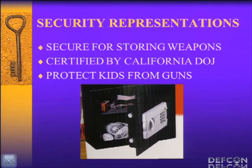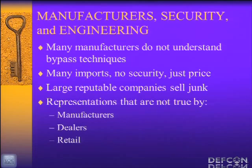And note the picture if you can see it. Every one of these boxes that contain these safes shows weapons and valuables inside the container. So for a reasonable consumer, that says, oh, I can store my weapons.